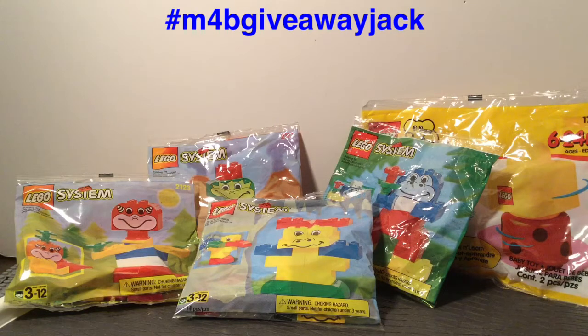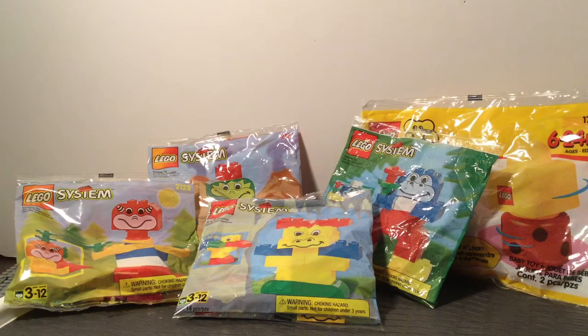Your support is big. So, let's get on to all of these sets. It's actually funny, these are listed as a freestyle wave in which you have a whole bunch of pieces you can mix and match and make some unique models out of them. They don't necessarily have a property associated with them, like a specific theme or characters, and yet these are named toys. So, according to Brickset, let's go through them.